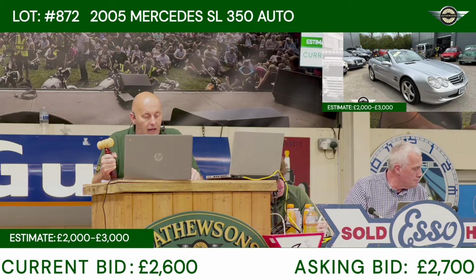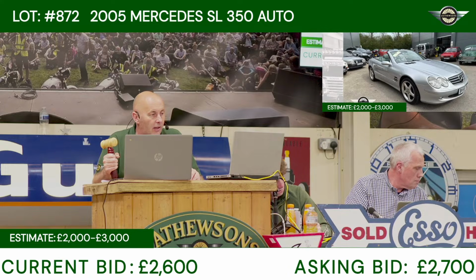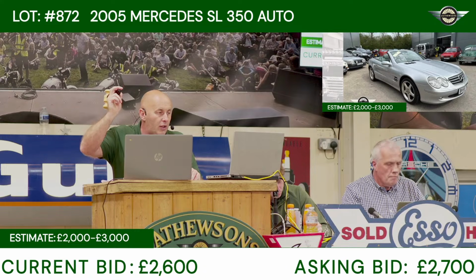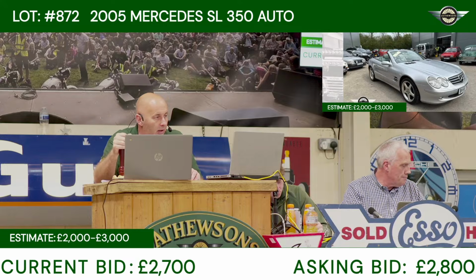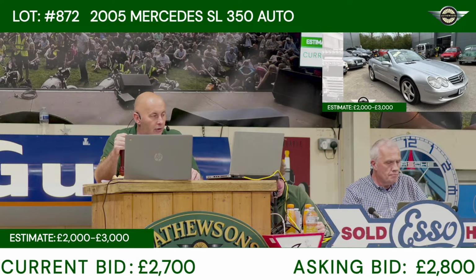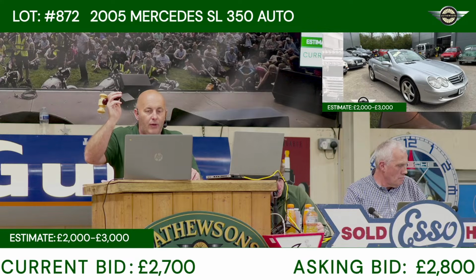At £2,600 then. And I'm going to pull the lever, I can't believe this. At £2,600 then, all done and dusted. At 2,600 it's going to go, it's off to York. Almost, it's going to Staffordshire now. At £2,700. Are we there at £2,700? Off to Staffordshire at £2,700 then.